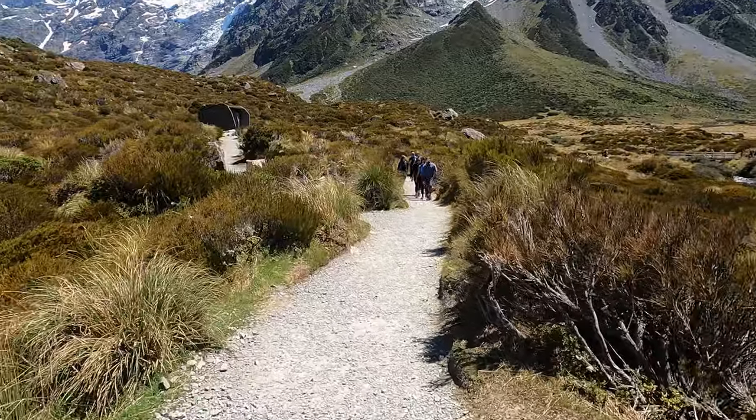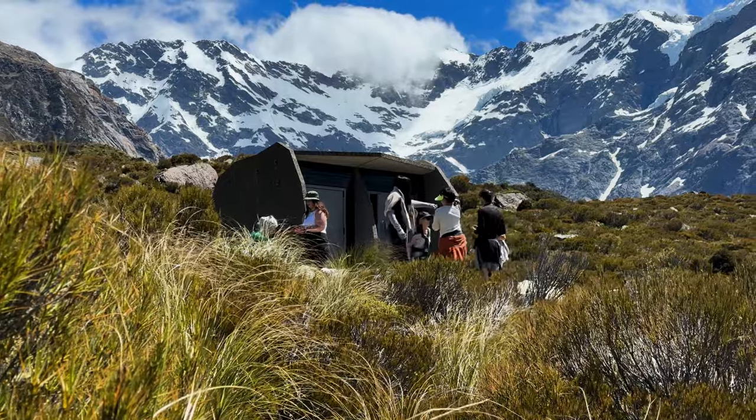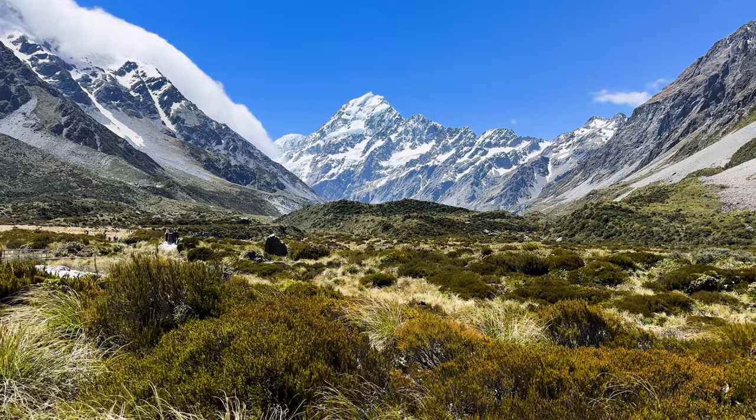One important note is that there is a public toilet along the track, but as it's a drop toilet, I would only use it if absolutely necessary. Mind you, that is a pretty awesome view from a toilet.